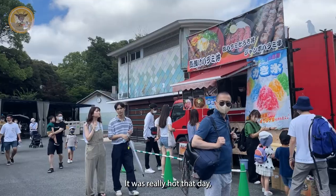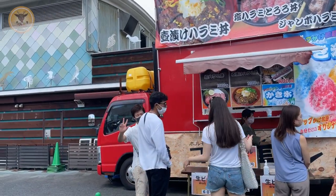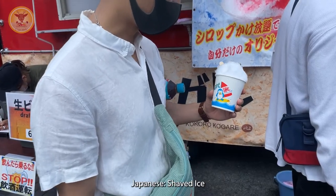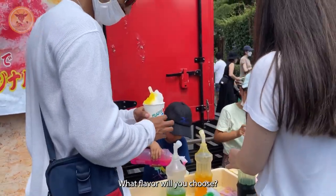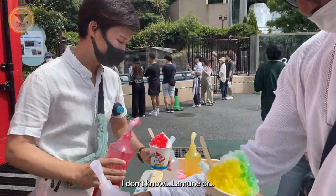It was really hot that day, so we had shaved ice. What are you holding? Kakigori. Kakigori. Kori. Ice. Yes. Shaved ice. What flavor would you choose? How about you? I don't know. Namune or.